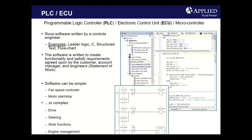Software in general is going to be written to create functionality and satisfy requirements that we discuss with our customers. So when we as account managers, as engineers, start to work with a customer, we start to assemble a statement of work with them that says these are the functions that the machine needs to have. This is how the machine needs to react in different situations. And then from that statement of work, we hand that over to our software team, and they start to write the software around those requirements.